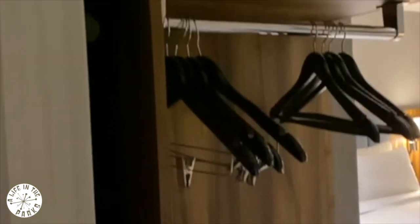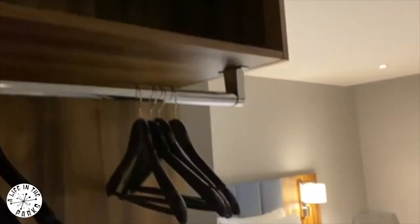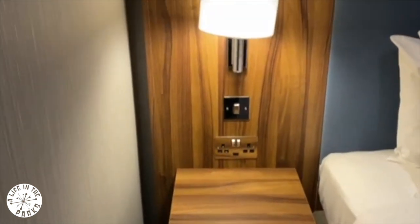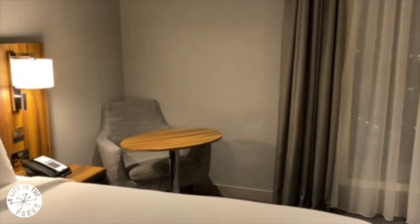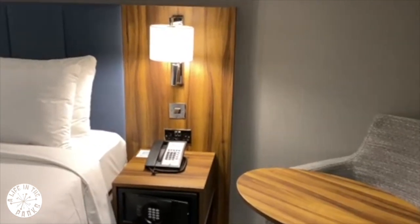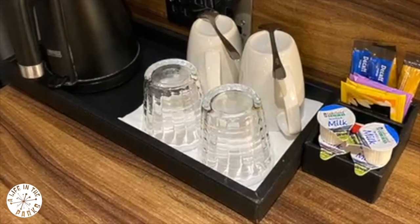The room was a great size and had been cleaned perfectly. There was a decent-sized open-faced wardrobe, which also housed an iron and ironing board. Each side of the bed had a nightstand, and one of them also had a safe too. There's a tea set available on the desk and also an under-mounted fridge.